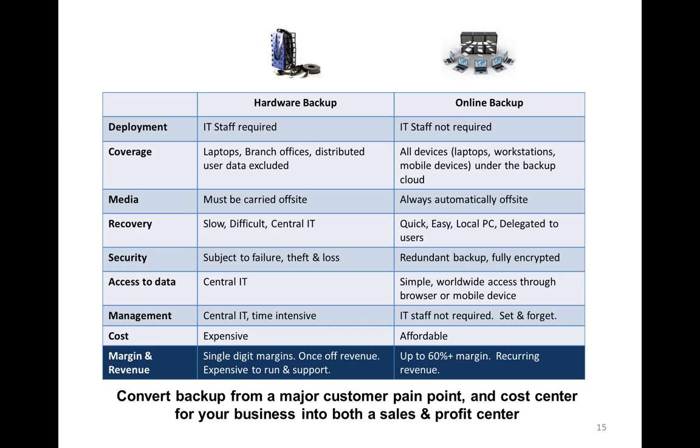And it's because traditionally you back up across a network to a central location and then from there to physical media. Think about that and then think about online backup. With online backup, every single device is connected to the backup cloud. So that could be a laptop. It could also be your BlackBerry or your iPhone. So here in front of me, I have an iPhone, an iPad, and a BlackBerry, and they're all backing up to the SOS cloud. They're not connected to any network. They're just always under the backup cloud.